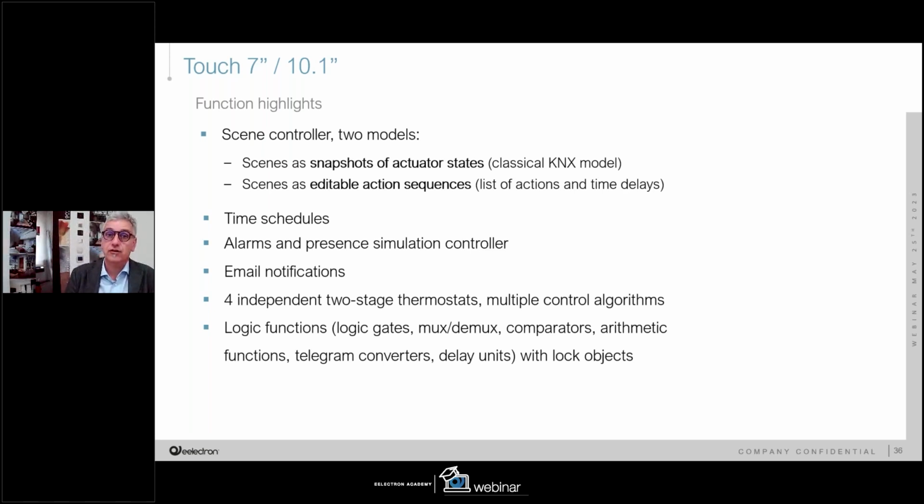We have the capability to send notifications, not only push notifications, but also through emails. And here we have 4 independent thermostats. The plus that we have here is also a logic function, freely configurable. So standard logic gates like AND, OR, XOR, and so on, some mux and demux, comparators, arithmetic functions, delay units, very powerful logic modules. Let me say free of charge.